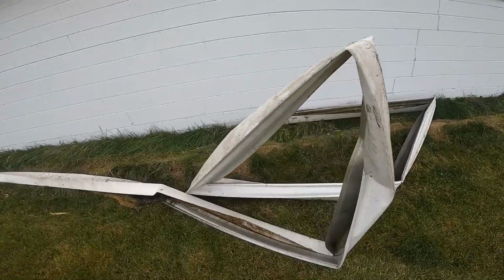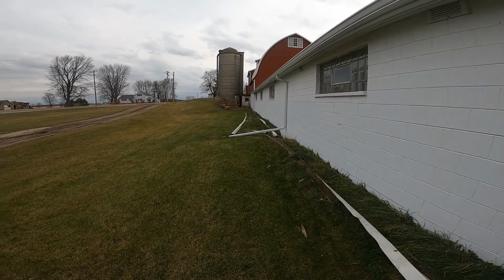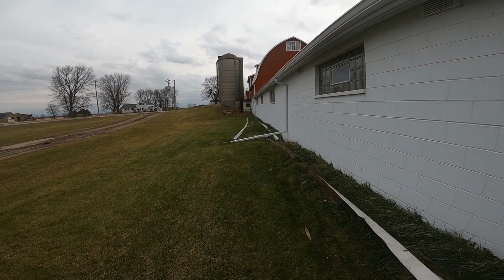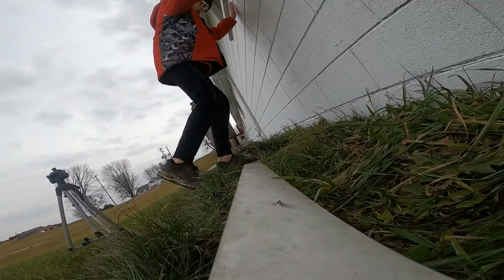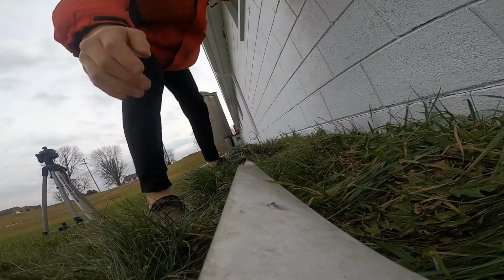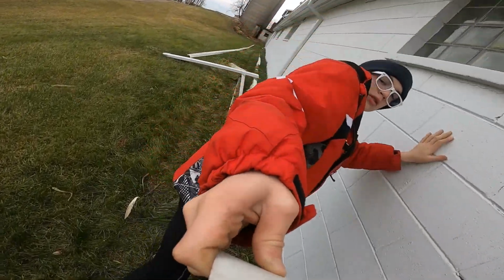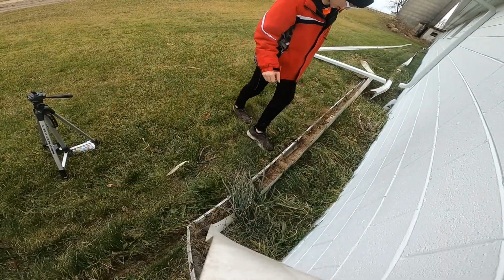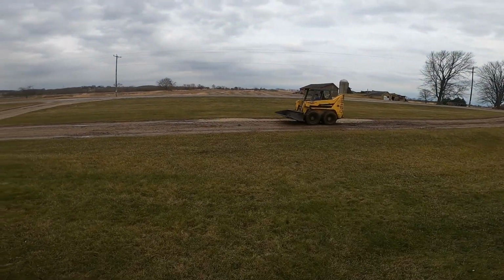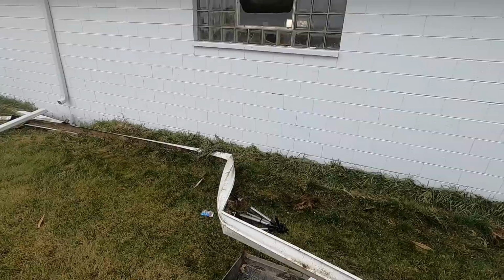As you can see, I have folded it a little bit. And then we're just gonna do that until we're done with all the gutters. So here comes my brother with the skid steer, and we are going to start loading this up.